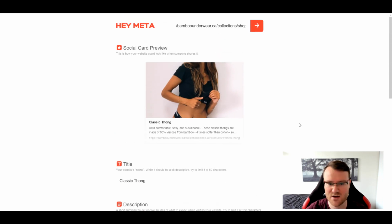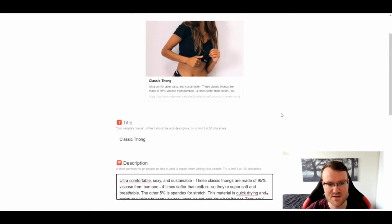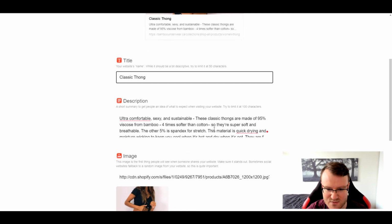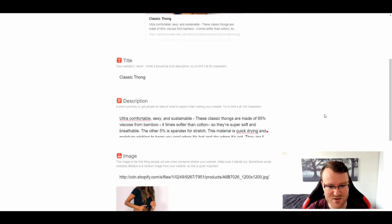If I was trying to find this classic thong on Google, I'd probably type in classy lingerie or something like that. I might type in thong directly. I mean, that's in the title, but I don't think it's really used for the rest of the description here. So yeah, I would definitely recommend going through each of your products on the back end of your Shopify store and updating your SEO so that includes those keywords that people are actually going to use to try and find your product, and just tell as much about your product in something very concise so that people will actually click on those Google search links.